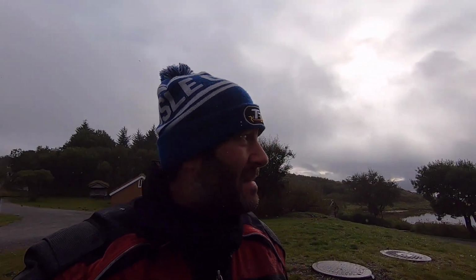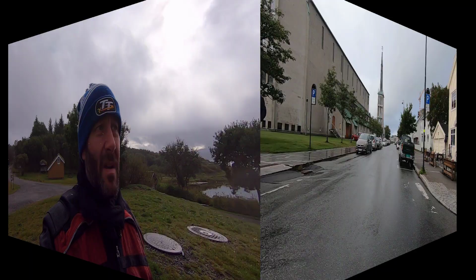Well, anyway, I'm not going to hang around till the museum opens, so I think we're going to head to Bodø next. Let's go into the town and see what's going on in there. So, is this worth a visit? Maybe. I don't know. It's not particularly interesting, and 15 quid to get into the museum, and it looks like there's only like 2 rooms in there.